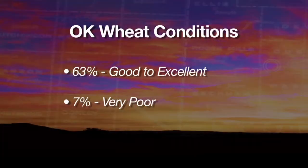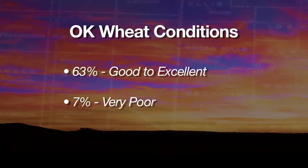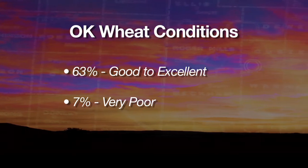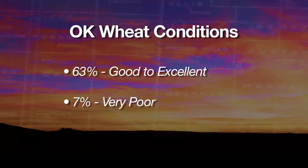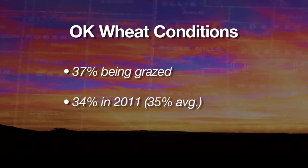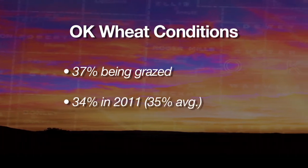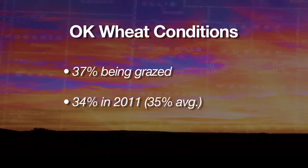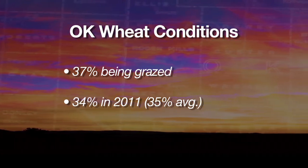And in looking at crop conditions around here, what's the latest? How are things looking in the region? Well, they're really looking good. It's amazing. You look at some of the numbers on those crop conditions, 63% of Oklahoma's wheat crop is good to excellent. Only 7% is poor to very poor. 37% of it's being grazed compared to 34% last year and a 35% average. Who would have thought that, last September, October.